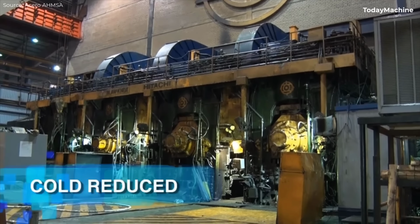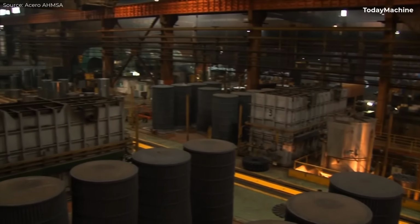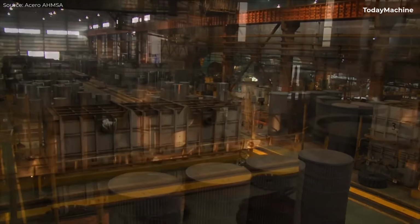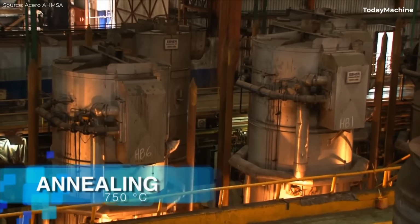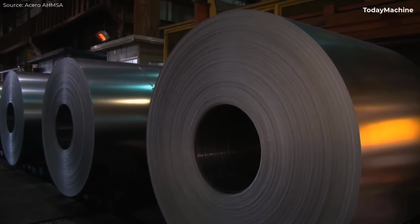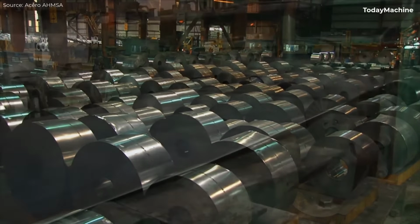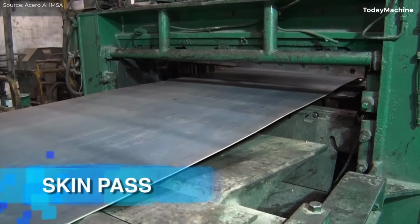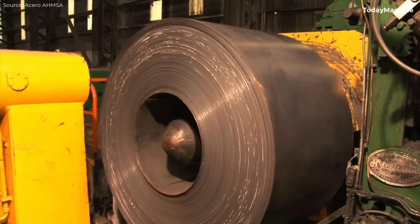Cold rolling. The cold rolling process reduces the sheet's thickness and enhances its physical properties. After pickling to remove oxides, the strip is cooled to room temperature and passed through various mills. Annealing in continuous heating ovens softens the material, and tempering mills improve surface quality and hardness. The mill also operates skin pass and tension leveling lines for hot rolled and cold rolled coils, ensuring uniform thickness and surface quality.